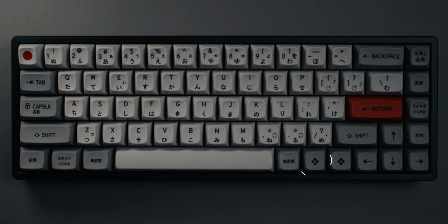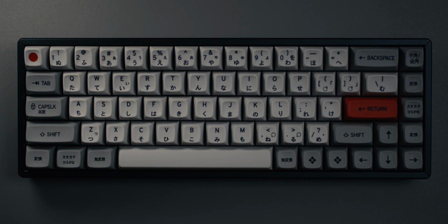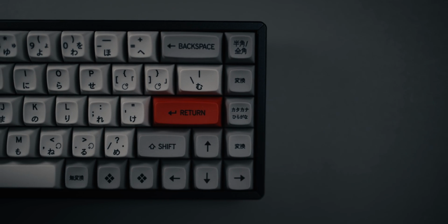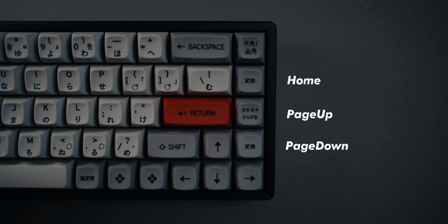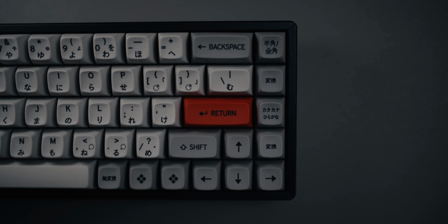There are also two modifiers that are used to access the F keys, or any other special functionality. In the end, I left most as it was, except for the home, page up and down keys, replacing them with play, next and previous, as I suffer from a chronic skip track disorder.